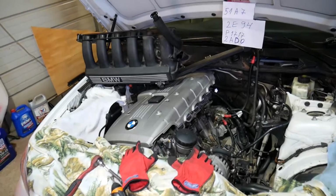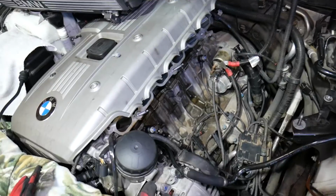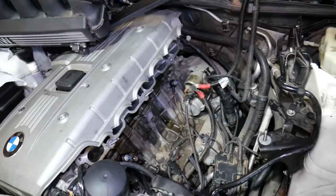So, we have a 6-cylinder engine, but it doesn't matter if you have a 4-cylinder gasoline, diesel, 6-cylinder gasoline, diesel, or V8 engine, the procedure is practically the same, guys.